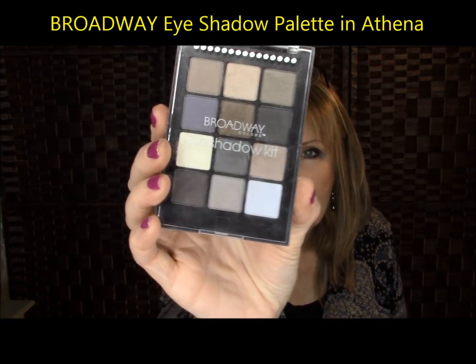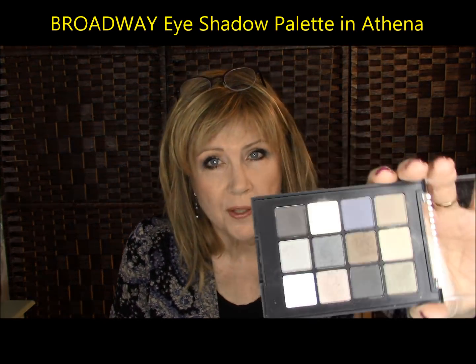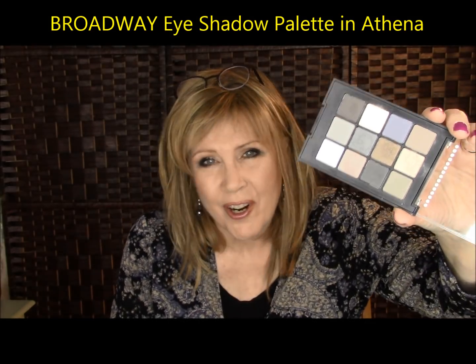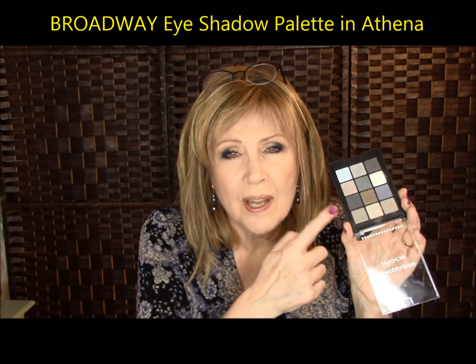Broadway eyeshadow. Now, they had several different palettes, and they piqued my interest because they reminded me a little of those Beauty Treats ones that they have in the Five Below stores. But they are so lightly pigmented, you cannot make an eye look. Even with a color assortment, they don't look like this on your eye.